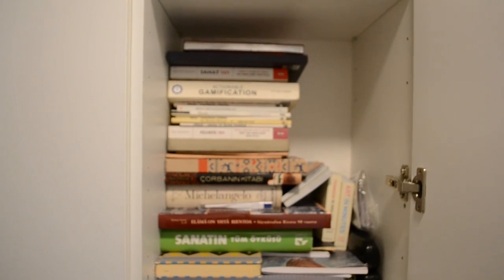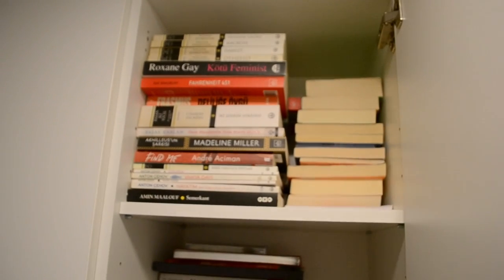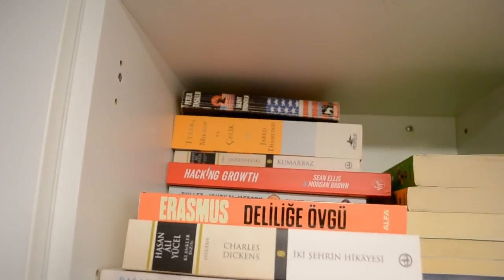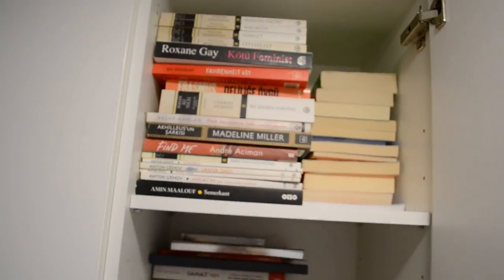Then of course most of the shelves are for the books. These ones are the books that I'm not thinking about reading soon, and these ones are the ones that I'm going to read soon. And below this, I don't know if I can show this or not, but you can see that even below this I have a few more books, and I have even more books at my friend's house that I didn't bring from Estonia.